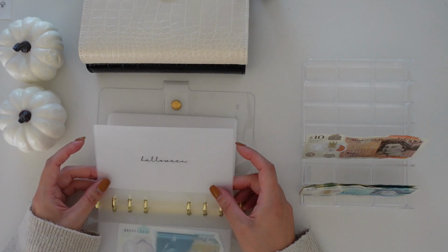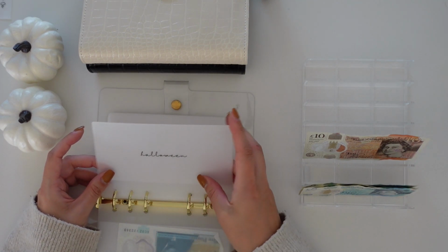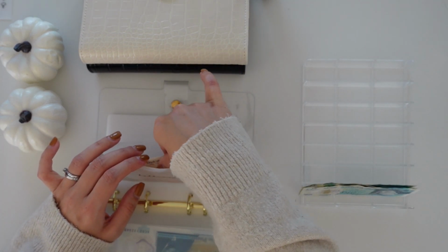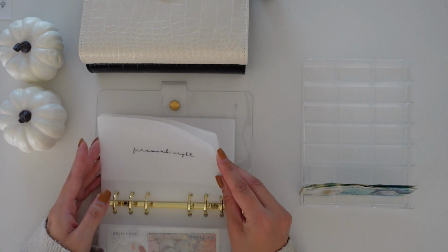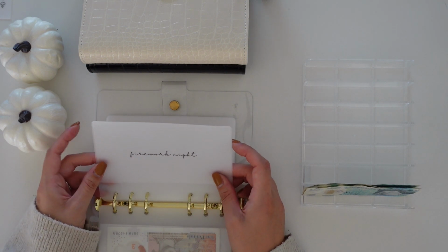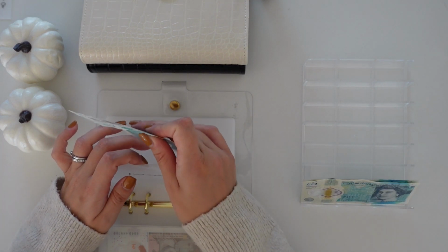Then next up we have Halloween, and again we are going to need to get things like costumes, pumpkin picking, all things like that. So again, I wanted to allocate some money, so I'm going to pop £10 into Halloween. Then we have firework night. Now I'm just going to start off with this. We generally go out on firework night, but sometimes there's an admission charge, or the children want those lightsabery things, or candy floss, or hot dogs, or whatever it may be. So I'm going to pop a £5 into there.